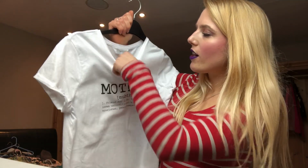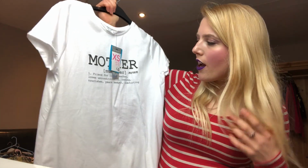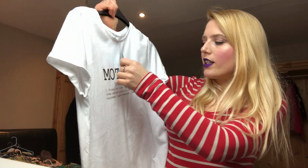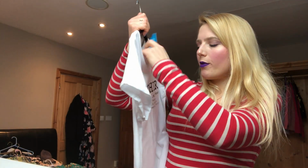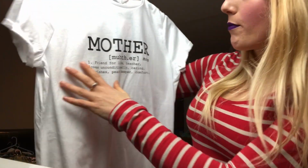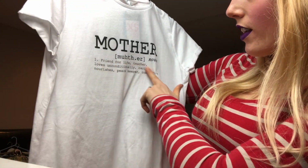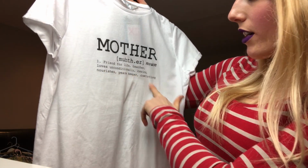A white t-shirt here from Primark, again brand new with tags in the size extra small, and it cost me £4. It's from the Stacey Solomon range. So I bought this purely because of what it said. It says, Mother 1, friend for life, teacher, loves unconditionally, cares, nourishes, peacekeeper and comforting.